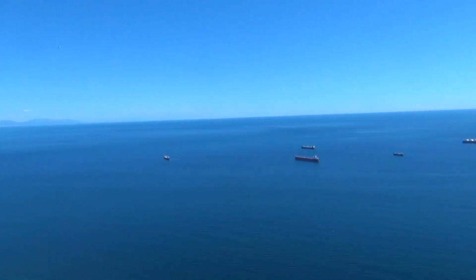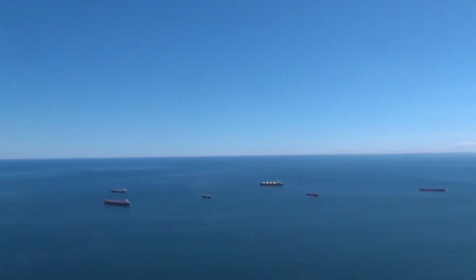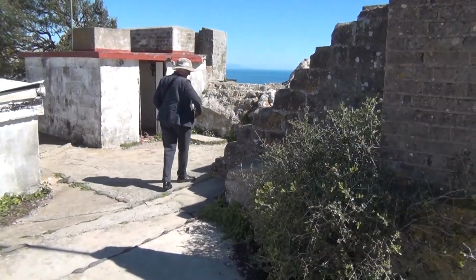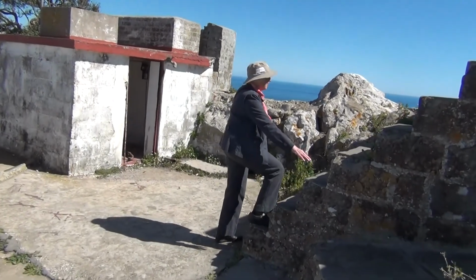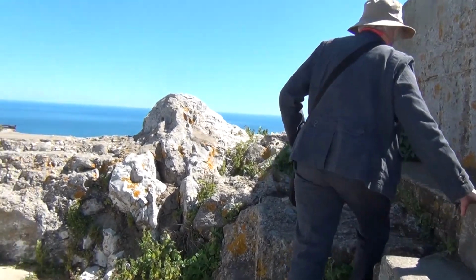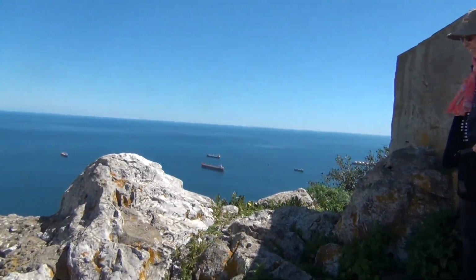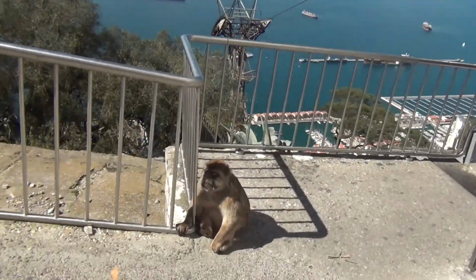This looks like all the ships lined up, maybe waiting for the pilots to take them through the straits. We've been working our way around some old ruins here, and it's a bit tricky, but the views are quite interesting. I think this must be old wartime gun emplacements. Don't monkey with me, boy.